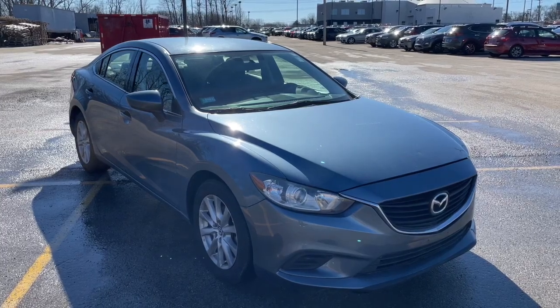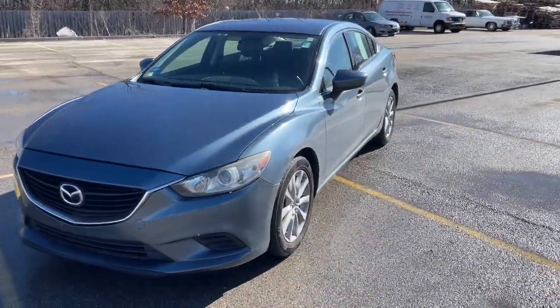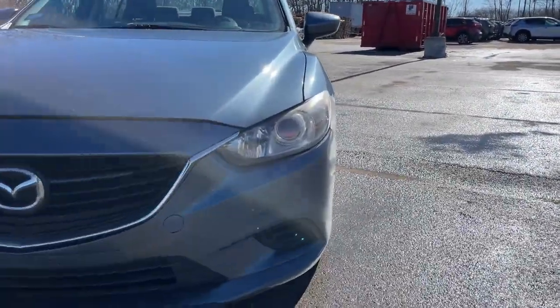Look no further than the 2014 Mazda 6. With less than 90,000 miles on the odometer, this vehicle stands out from the rest. Take a closer look at this athletic Mazda 6.